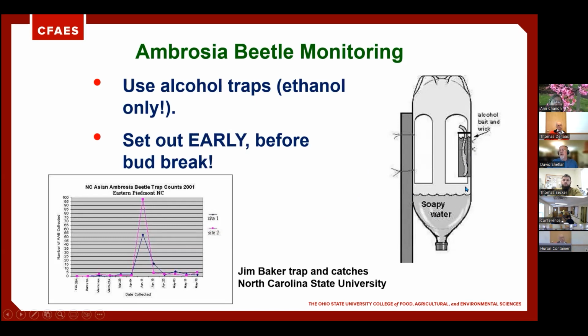traps, which are basically nothing more than a 2-liter container with some windows cut in it. You can get just a little pill vial, fill that with ethyl alcohol. Now remember, ethyl alcohol is in shellac thinner. So if you want a cheap source of ethanol, you can go to the paint store or the hardware store and get denatured alcohol. It has a little methanol in it, but not enough to discourage the beetles from being attracted to it. Put in a dental wick so that a little bit of the alcohol comes out and releases an odor.